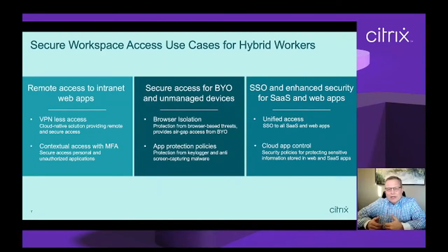Now, one thing that's not mentioned here is Secure Workspace Access can really reduce complexity, enhance security, and speed the value of a merger and acquisition. These efforts could be sped up because we don't have to wait for Active Directory Trust to be built. We don't have to wait for secure networking to be built. We can just use Secure Workspace Access, to provide this access to our new users.